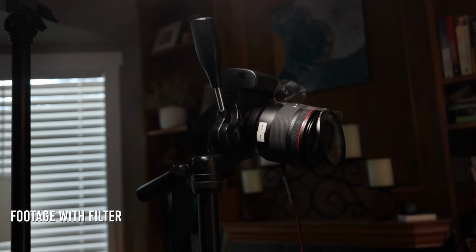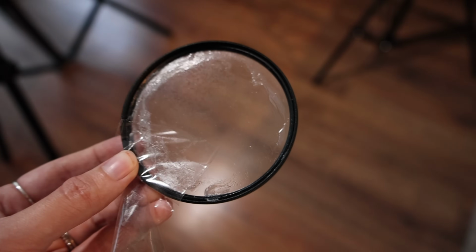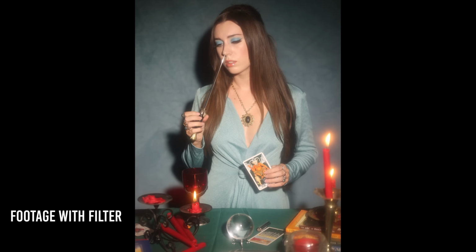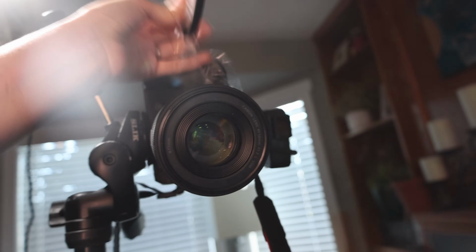My camera setup is Canon R5 and the RF 50mm 1.2 lens with a filter that has some Vaseline smudged around the corners. This will soften the images and give it that vintage look. This filter does not fit the lens, so I just scotch taped it. You know, it works. I did my hair and makeup as best as I could. I look nothing like the actress, but I tried.